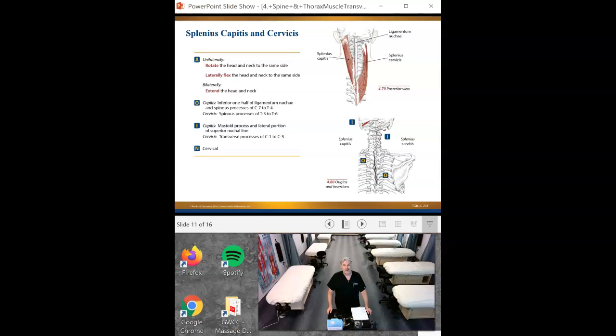And these are more neck muscles that are back there. Splenius capitis attaches a little bit higher. Where does the splenius capitis insert? It's in the slide, but somebody tell me. Yes, Miss Carrillo? It looks like it inserts into the back of the head.